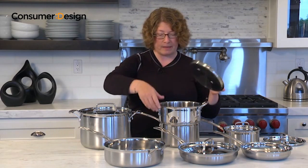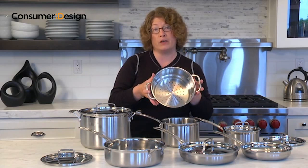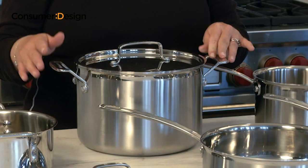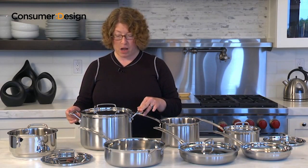The other thing that you can do with this steamer insert, if you like, is if you're making a small batch of pasta, you can actually use this to drain ingredients too. I like to use it for that. And then, you know, a stock pot is great to have. You can use it for lots of things such as soups, chilies. You know, I like to use it to make spaghetti sauce myself, and it's a perfect size. It's large enough where you can make some for dinner tonight and have some to save for storage or for later on in the week.